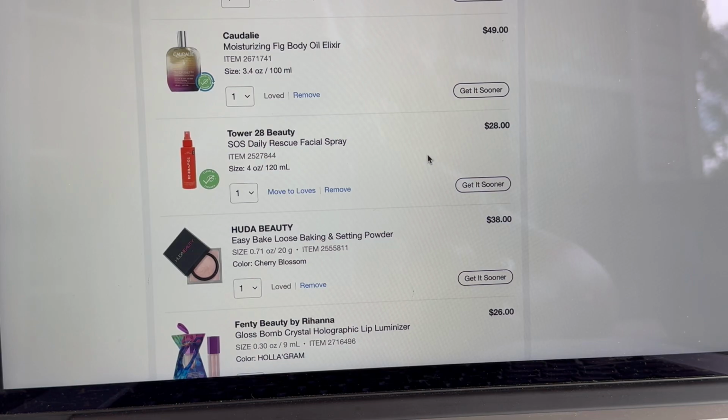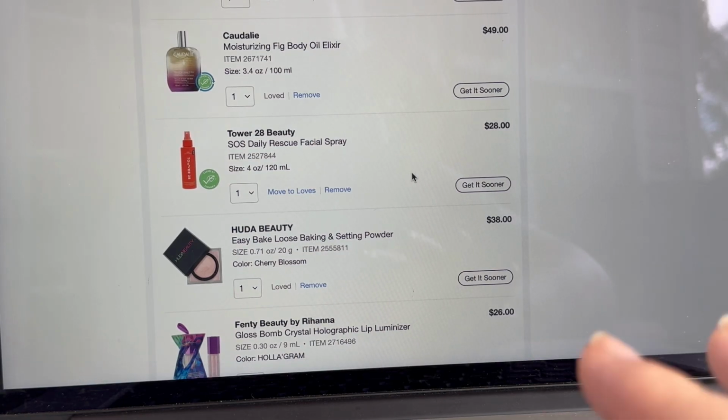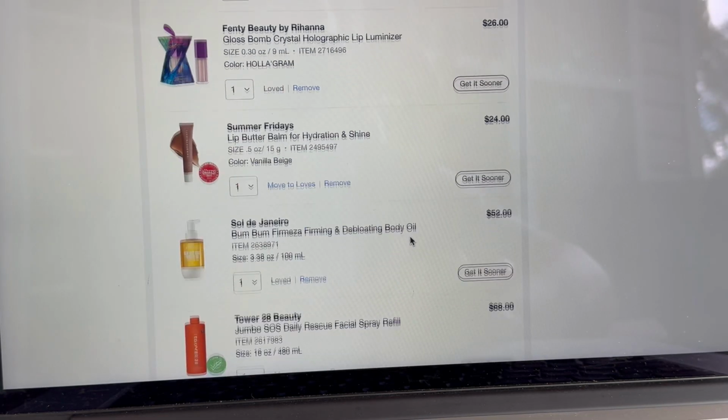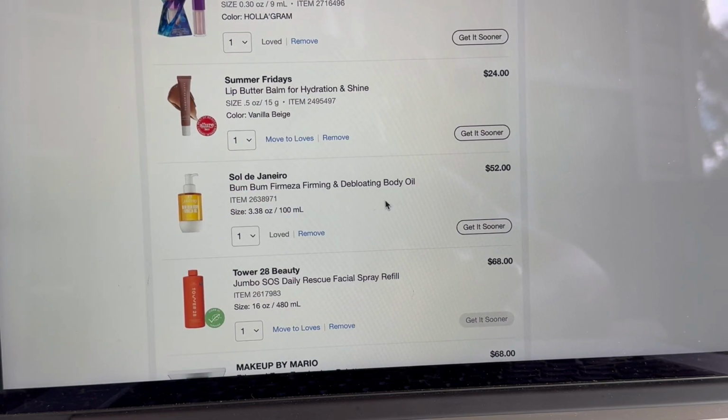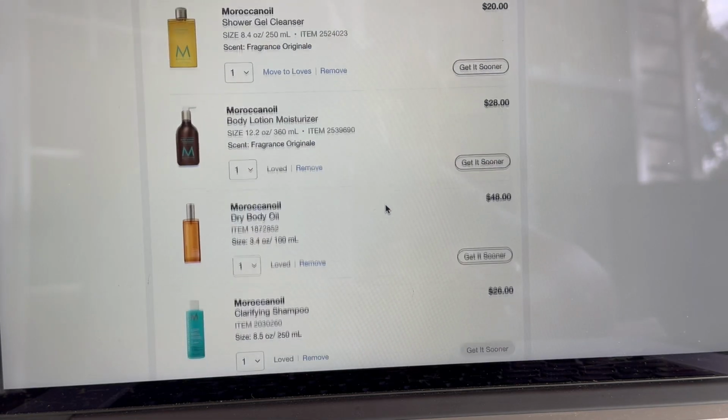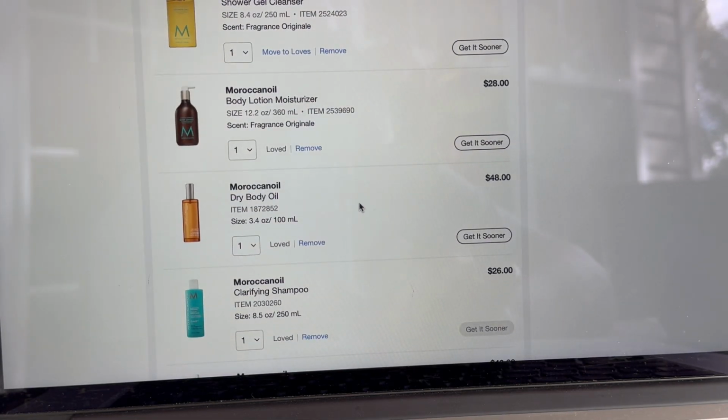Moisturizing Fig Body Oil Caudalie. Did I pronounce that right? I'm not sure if I'm gonna get this one. I have never tried it. We did talk about this one. Or I'm gonna get the Sol de Janeiro body oil, or I'm gonna get the Moroccanoil. Moroccanoil dry body oil has been one of my favorite dry body oils for a while.